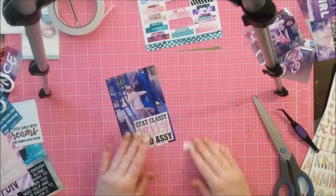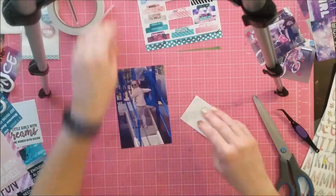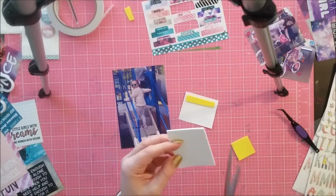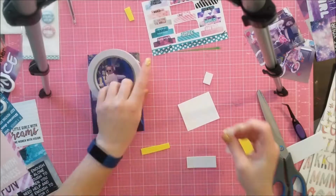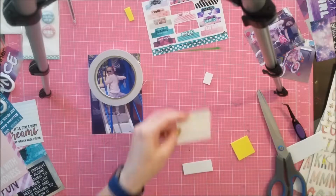And I just thought it was a really appropriate kind of phrase for the look she was giving, the movie star glamour queen kind of look. It was very sweet. So again, just popping that up on some craft foam.